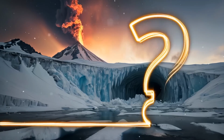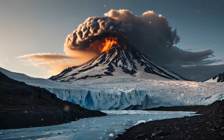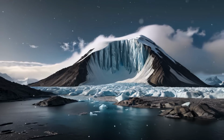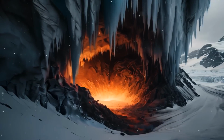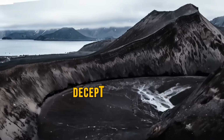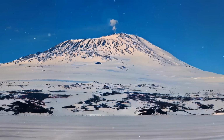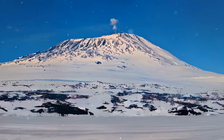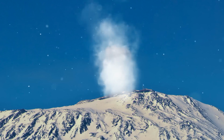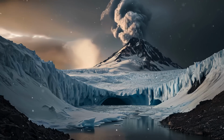But could any of these Antarctic volcanoes actually erupt? Well, it depends on which volcano we're talking about. While these formations are relatively young in geologic terms, it's hard for scientists to tell if they're still active or not. There are only two confirmed active volcanoes in Antarctica, Deception Island and Mount Erebus. The latter, standing tall as the highest peak on the continent, has been continuously erupting since at least 1972. It's known for emitting gas and steam, and sometimes even throwing out rocks in what are called strombolian eruptions.